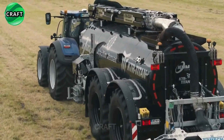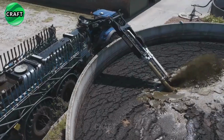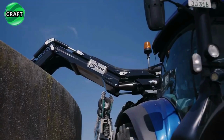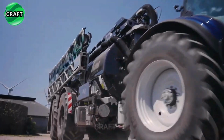The KTR Titan is equipped with a powerful Compower Load Crane (PLC) pumping system that allows you to suck up slurry from open tanks or sumps, consisting also of a Vogelsang pump with a capacity of 6,000 to 18,000 liters per minute with hydraulic drive and replaceable modules for operation.